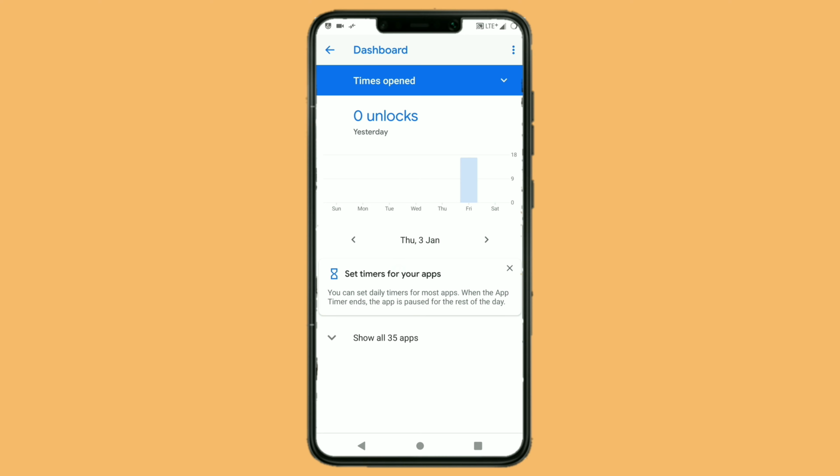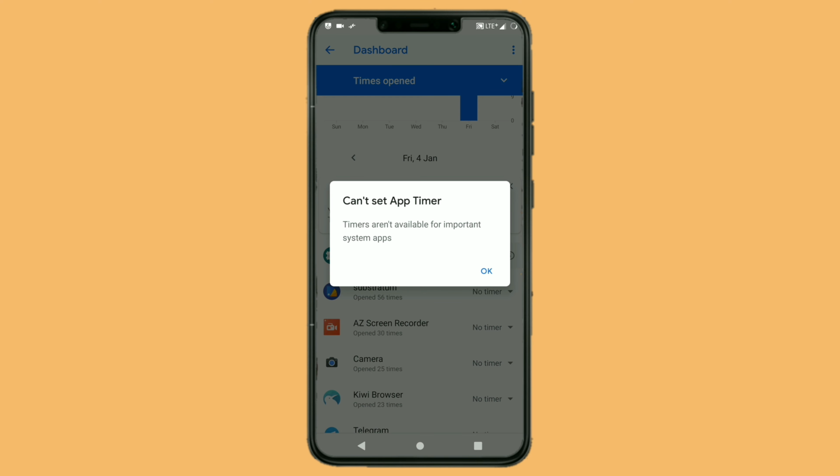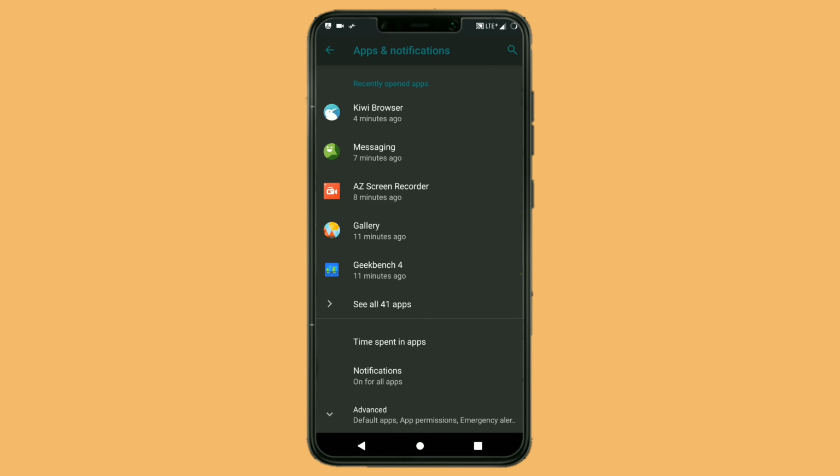And then if you want to set a timer for a particular app, then you can set daily timers for most apps. When the app timer ends, the app is paused for the rest of the day. Timers are not available for system apps, but you can set a timer of 15 minutes, 30 minutes, 1 hour, or a custom timer. So yeah, we have got digital well-being in here.